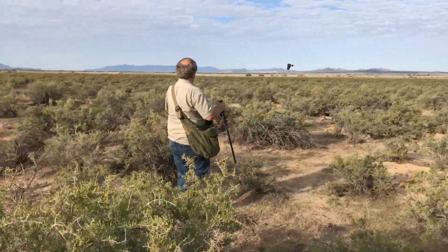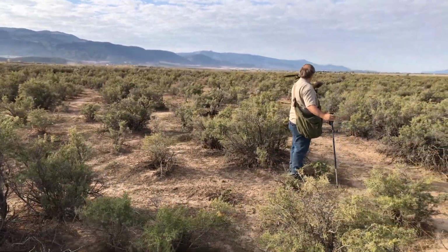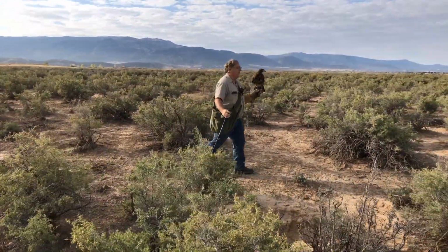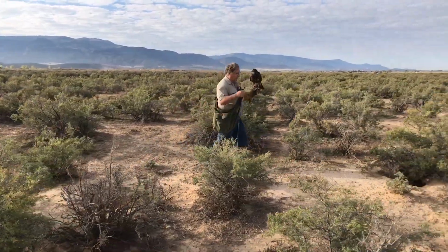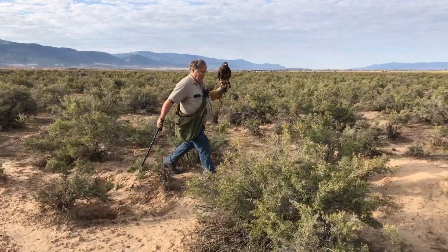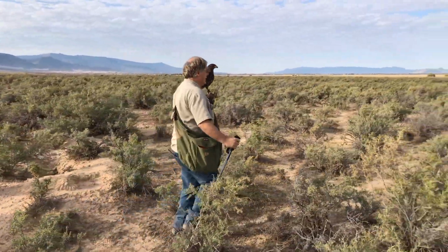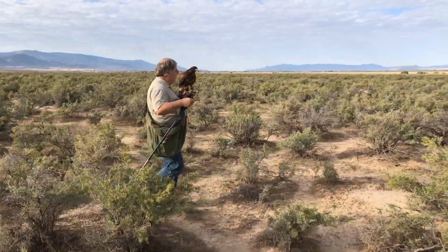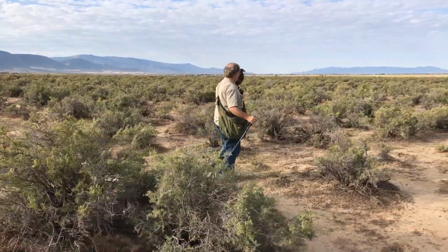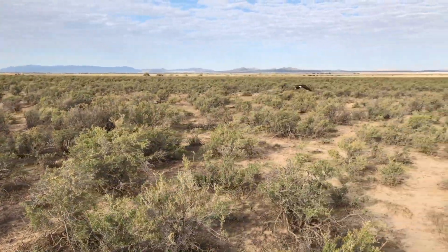And she's just looking around right now to see if she can see anything. Hi, sweetie. You are such a sweet little girl. Much easier than some other species. Yeah, the Harris hawk really is one of the most emotionally stable of the hawks, and she's a jackrabbit.